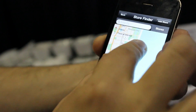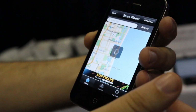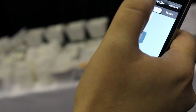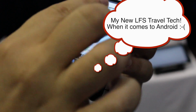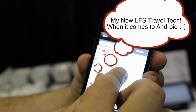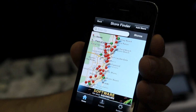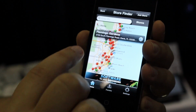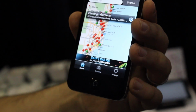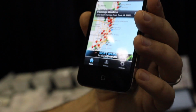And as I zoom out here, of course it gets stuck, so that's where I'll put in the little thing. No, it's no problem. And can you find fish stores in that as well? It's all fish stores and zoos. Wow, so that would help me. Oh, here we go. All right. So all these pins, the red pins represent a fish store, an LFS, and the green represents a zoo. So if I tap on this green one, there's a place called Flamingo Gardens on South Flamingo Road, I guess, in Florida. This app will help me so much.